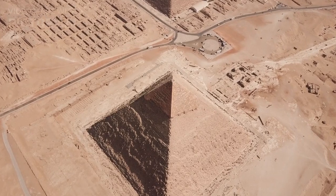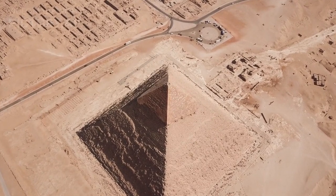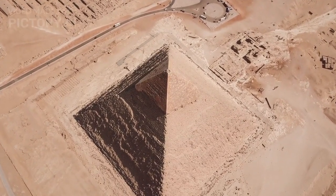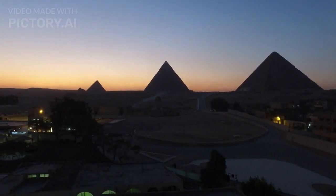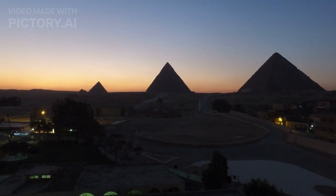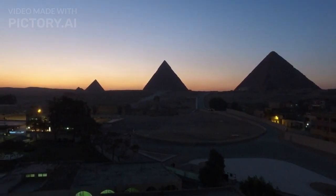Its base is level to within just a few centimeters, a feat that would have required advanced knowledge of astronomy and geometry. Some scholars believe the pyramid may have had astronomical or calendrical functions, serving as a cosmic marker or a tool for aligning with celestial events.